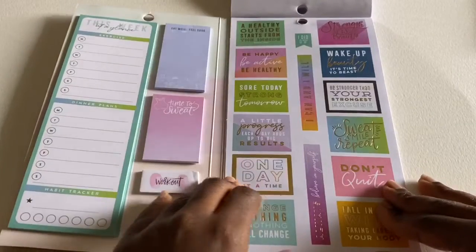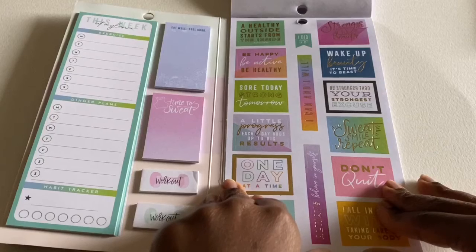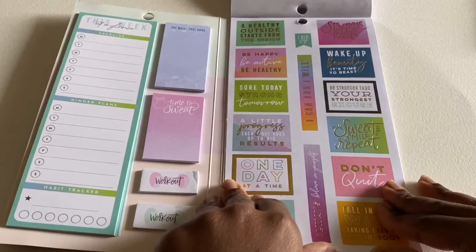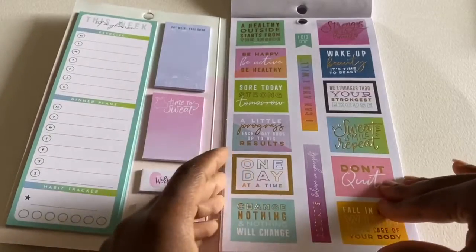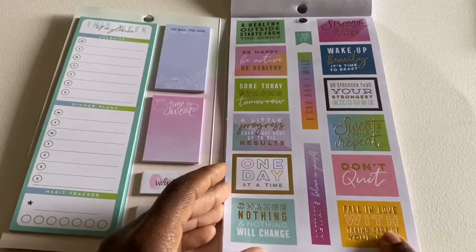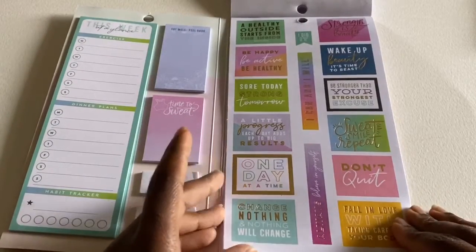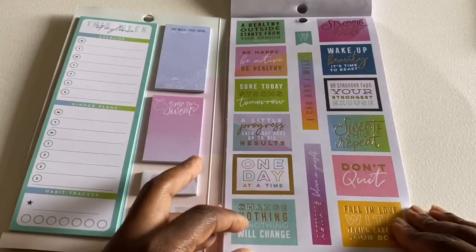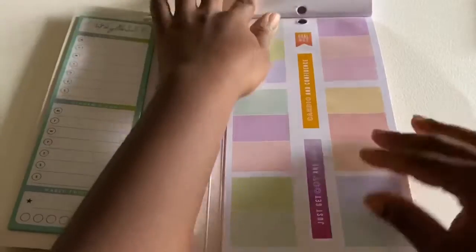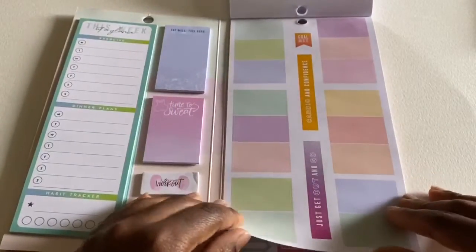Right here, it says a healthy outside starts from the inside. Strength is beauty. Wake up, beauty. It's time to be on beast mode. Sweat, smile, and repeat. Don't quit. Fall in love with taking care of your body. Oh, yes. One day at a time. Change nothing and nothing will change. Oh, that's so powerful. Then you got some lists right here, which is awesome.